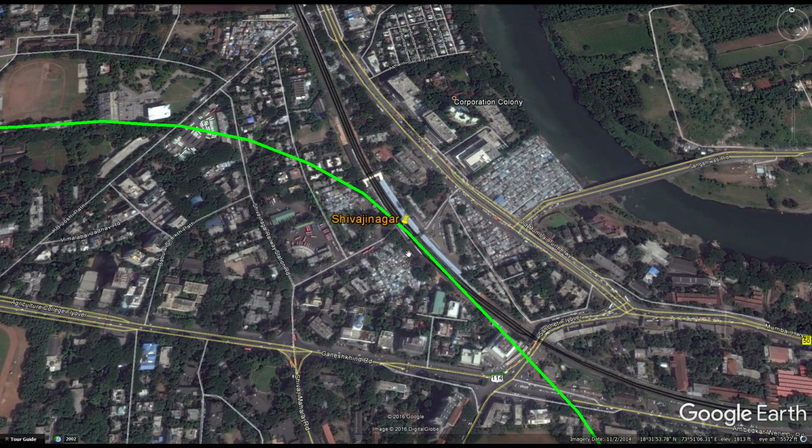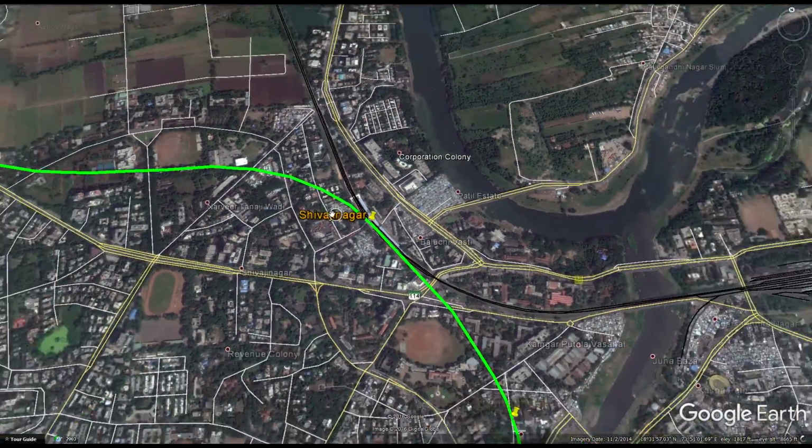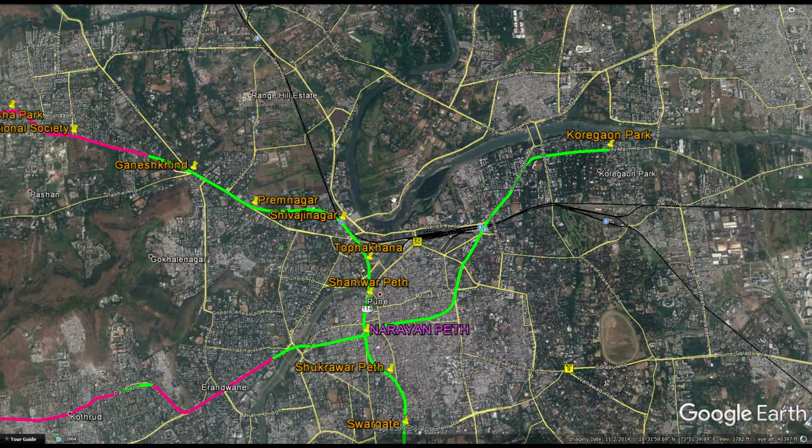Now Shivajinagar is a very interesting station. I honestly think they should upgrade the actual railway station of Shivajinagar, because trying to focus Pune on Pune railway station won't work in the long-term future, because Pune is growing out in all different locations and more recently to the south and west.